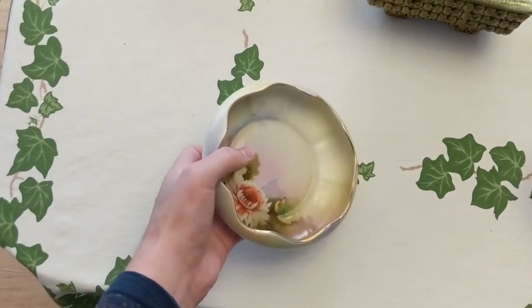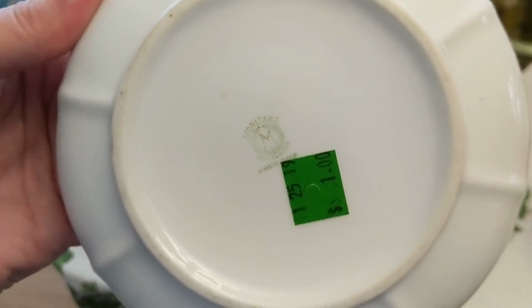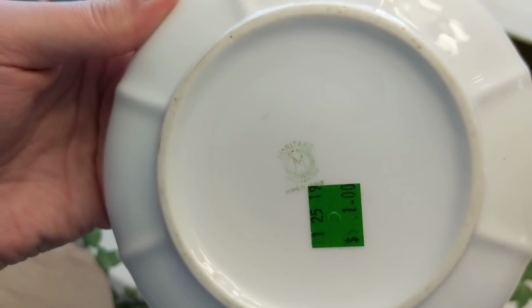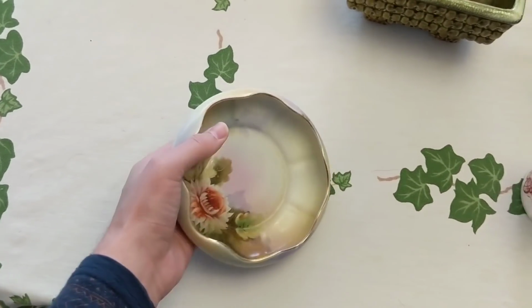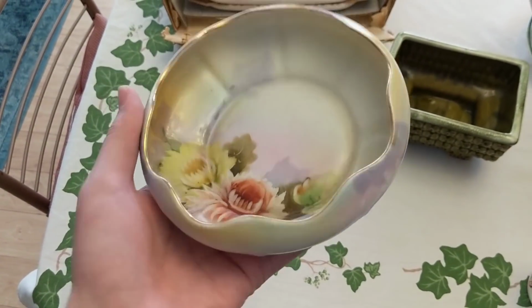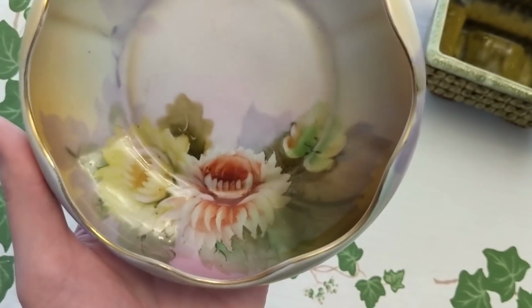This here is a really fun piece of Noritake. Right here we have a green mark. So I believe it's probably from the early 1900s, probably no later than 1925. And it was $1, so I could not really pass that up. And the design is in really great shape. It's a fun shape, rather. But the pattern here, really neat of a floral.